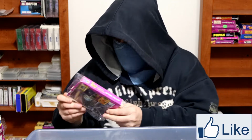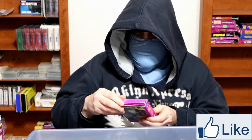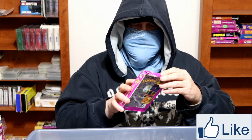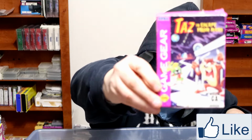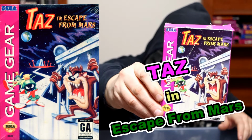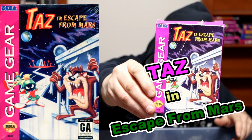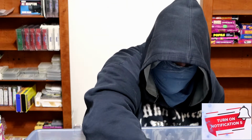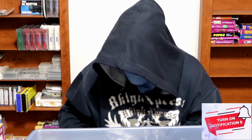Another bag died on the attempt to get it open. We have a tattered copy of Taz and Escape from Mars. Has seen better days. But the top was open, so I could see that it's complete. Just the box is in bruised and battered condition. Good thing I have others.